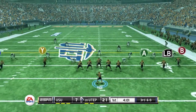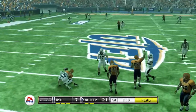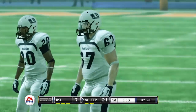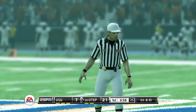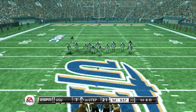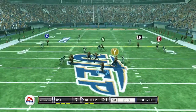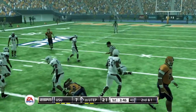Empty backfield, quarterback in the gun. Five wide receivers. He's on the run. They'll bring him down at the 40-yard line. Well, that's just too bad. They made the stop, but a flag is going to keep the chains moving. From the 45-yard line, first down. And he's hit immediately.